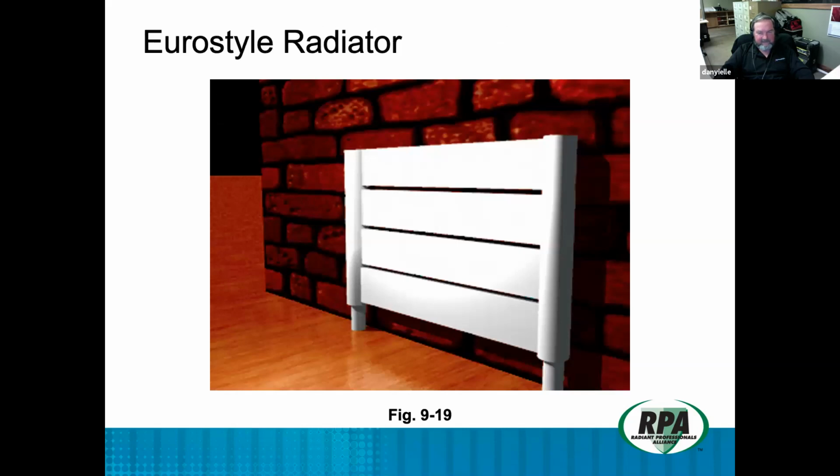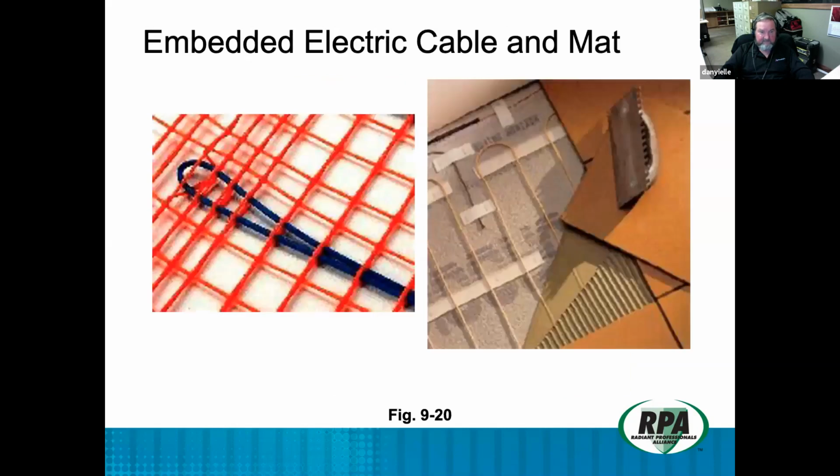Then our European style panel radiators. Some people look at these things and they go, nah, I don't really like it. You go over to Europe, this is a standard. You get into Germany, this is the norm everywhere. And they are very comfortable and virtually silent.